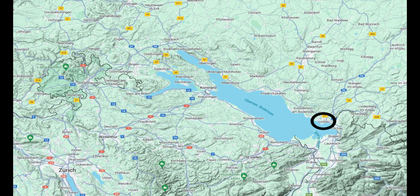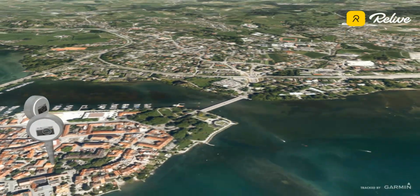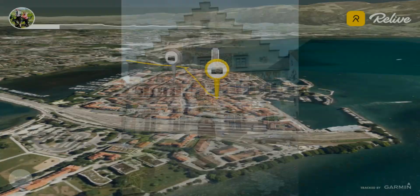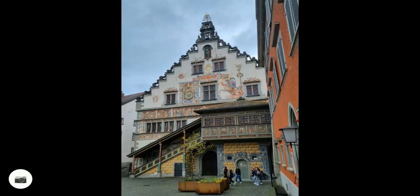As it was raining in the morning and the forecast was more rain, we opted to pay a visit to Lindau, which is a town about an hour's drive from Marktoberdorf. The original town was built on an island in the Bodensee and was close to the point where Germany, Austria and Switzerland meet.